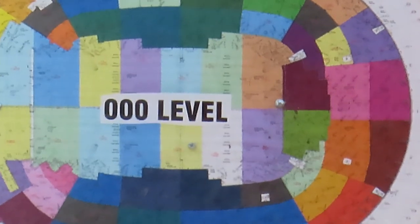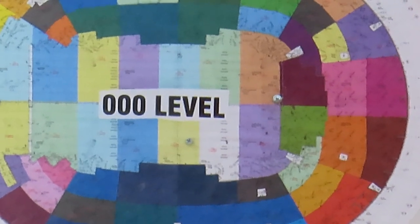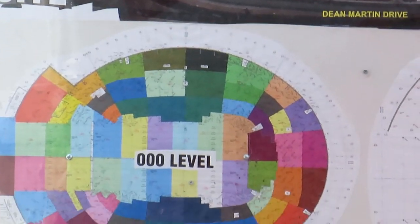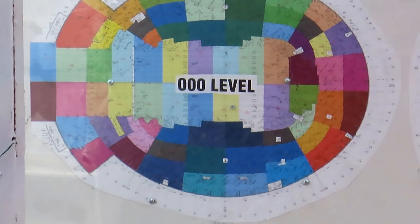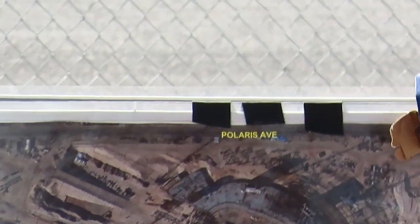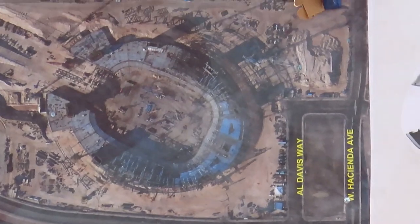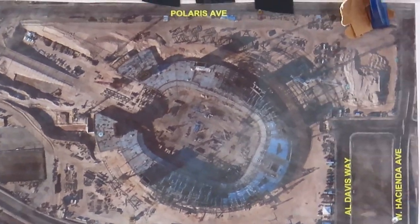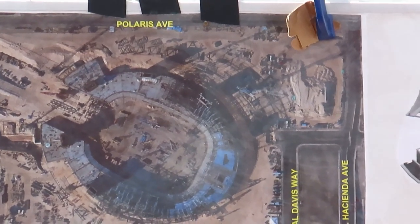I wonder if 000 level means it's like the field level. Anybody that works there that knows, put something in the comments so we can figure out what we're looking at. It's hard to see what it is. It looks like it's when they were digging to start putting in the foundation.